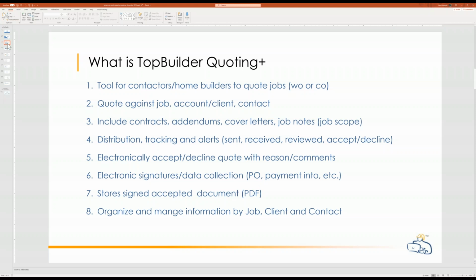Again, adding on to the advanced features of TopBuilder Quoting, this allows you to distribute the quote just like a DocuSign through a distribution system, through emails, but also you're able to track that. You'll know when it was sent, you'll know when it was received, if it was received, when it was reviewed by the customer, and of course when it's been accepted or declined. You'll also get alerts and tracking. So alerts come in the form of an email. Your quote has been reviewed, your quote has been accepted, but you can also go directly into TopBuilder and see what's going on. You can track it, see what's happening and when it happened.